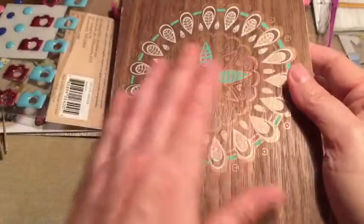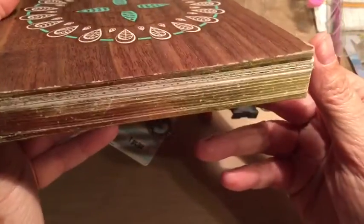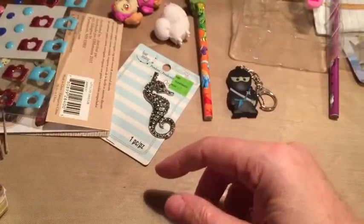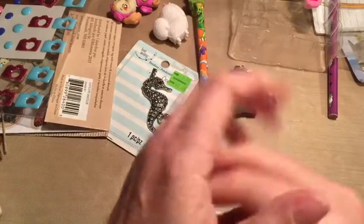Yeah, there's nothing else. Anyway, I really like this book. So that's my little show and tell for today.